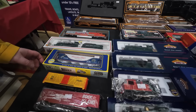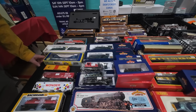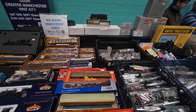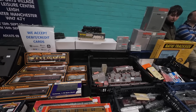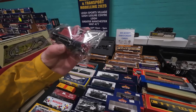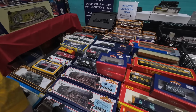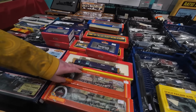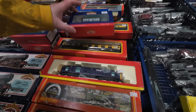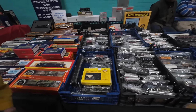Yeah, unusual models here, Pauline. We like unusual though. We do, yes. There's a Wren there, look at the back. Oh, we have one of those. That's in black, good, but it's not an LMS black one. And what have we got here? The Hornby 37. Not as good as the Lima one, although the current Hornby one is the old Lima one. Or the Railroad one anyway.